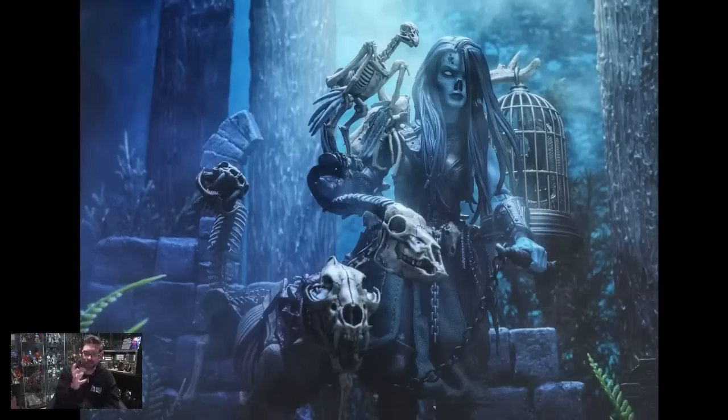I love the figure itself. That certainly helps, but something about this particular shot, I just think, yeah, gorgeous. And looking at all of his shots and how great they are, this is the one that floored me.